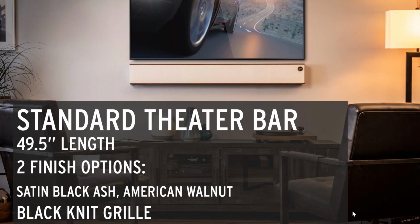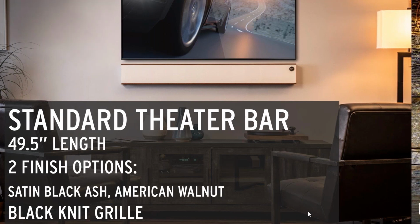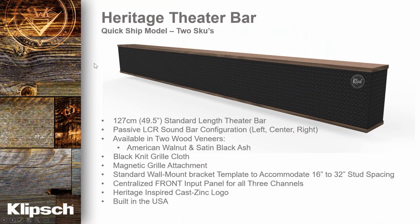So this one is ready to go. It's two SKU numbers, one for the black ash, one for the walnut. Very simple, straightforward. As you can see, black knit cloth, magnetic grill, standardized wall mount bracket template comes with it to accommodate for those stud spacings, whether it's 16-inch or 32-inch. The front input panel, the zinc logo, a very hand-built in Hope, Arkansas.